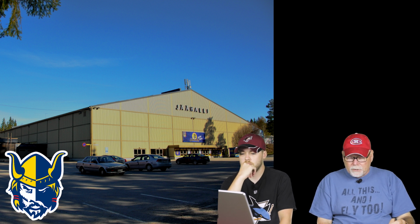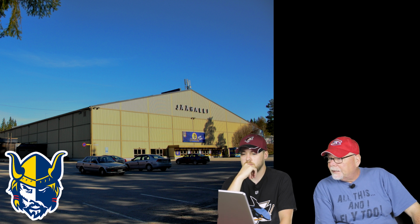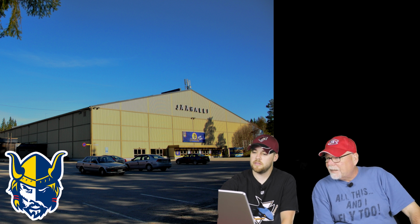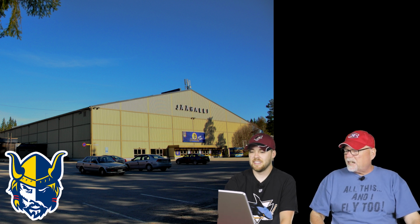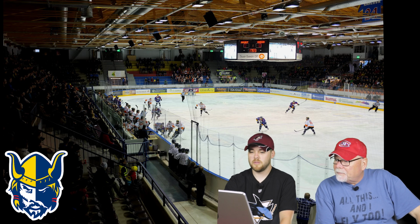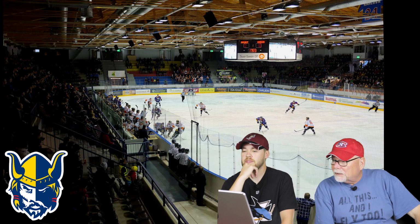Built in 1982, seats about 4,500 people, and it looks very much like an arena. Look, there's an antenna on top of that one too for you. Yeah, that's a different type. Probably cellular, because of the configuration of the antenna, so it's likely not my kind of thing. It looks like an arena. Sure does. Looks a little old. Yeah. Oh, that score clock is weird.